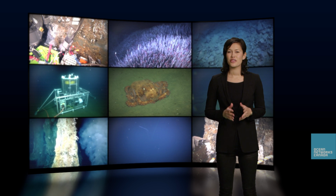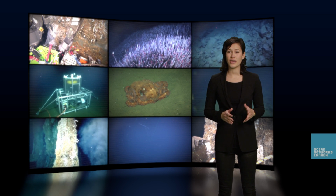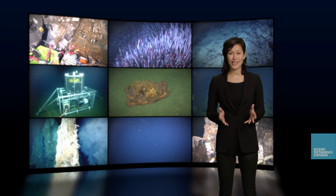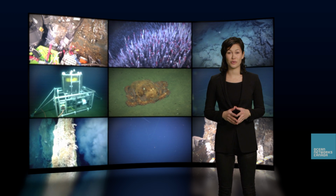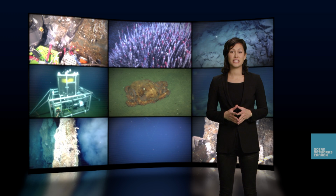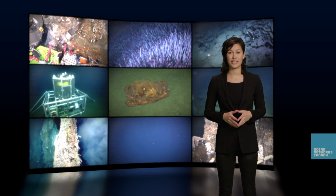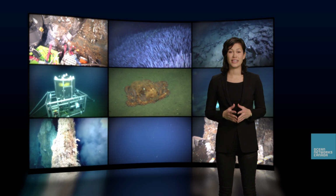People know that 300 kilometers off the west coast of Vancouver Island lies a chain of underwater volcanoes known as the Juan de Fuca Ridge. Part of this region was established as a marine protected area in 2003. This is where we find deep-sea hydrothermal vents.